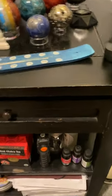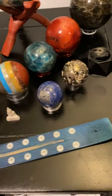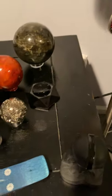Quartz, I believe. I'm probably butchering the name. Let me see if I can find, here's my UV light. Hey Google, turn off the light. Yeah, I'm not lazy. But here's my UV light. So let's see if I can do this.